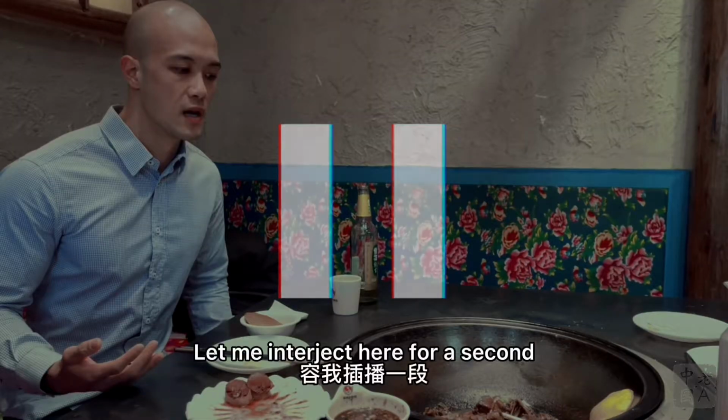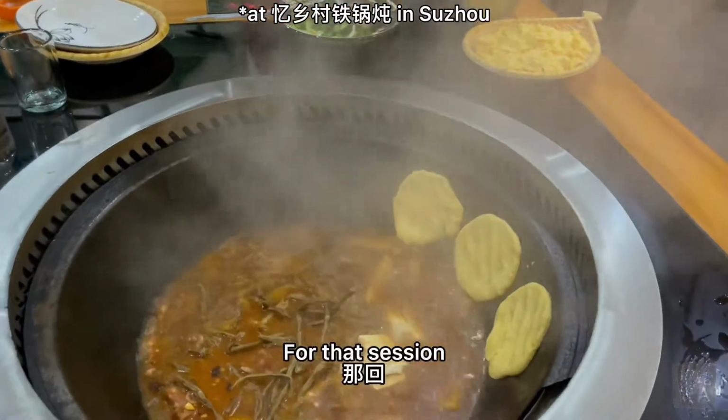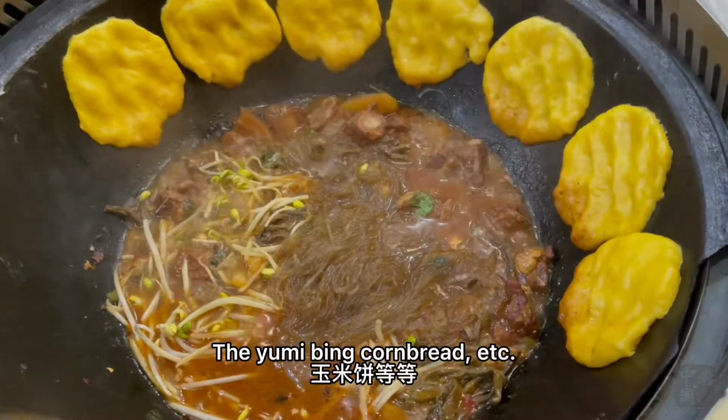Let me interject here for a second. We actually end up having another so-called tieguodun soon after. For that session, we ordered sort of da feng shou with pork slices and ribs, along with a variety of vegetables, the Yue bean cornbread, etc.